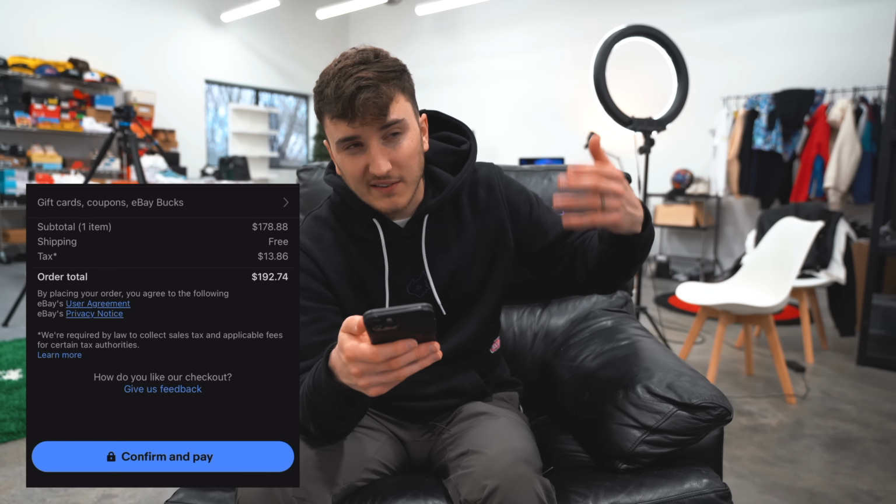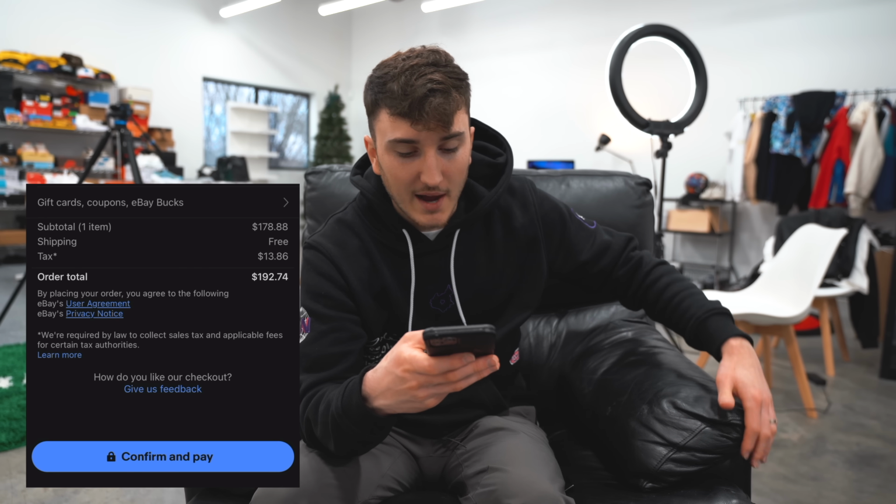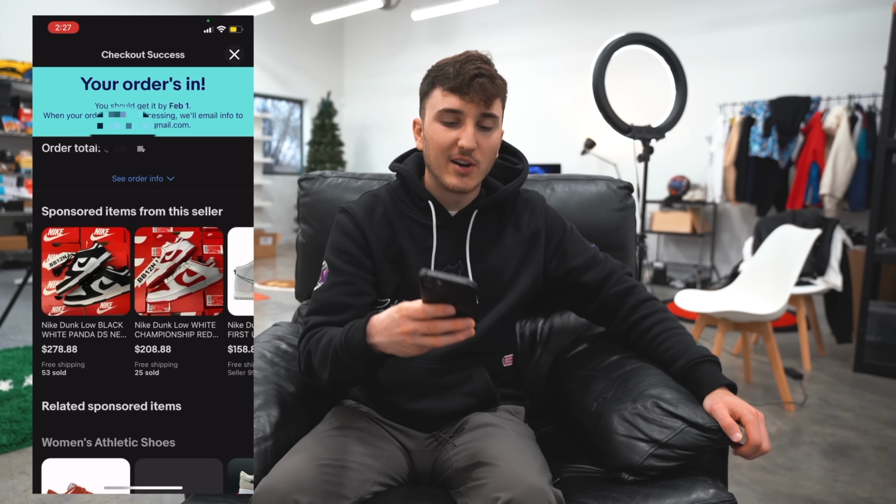And again, the price on this one was more, but there's no authentication fee or anything like that. It's just the tax and the total of the item. But the total of the item was about $18 more than it would be on StockX. So we're right in the middle there. It's only $3 more than StockX, but let's see how long it takes to get in. And there we go, order is in, $192.74.